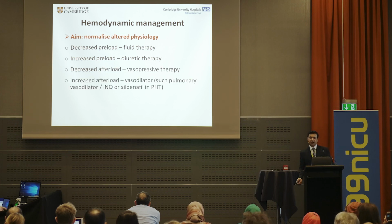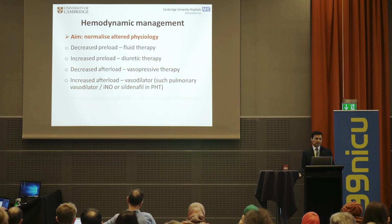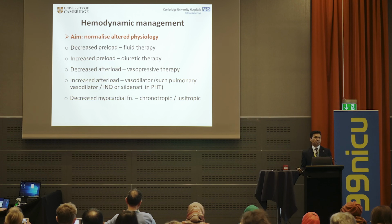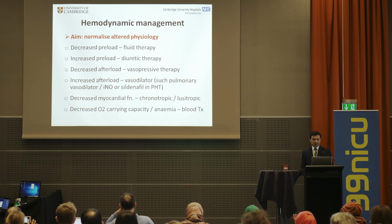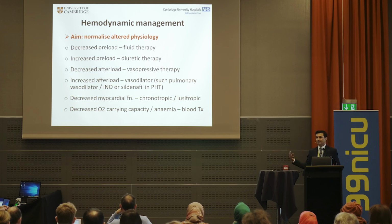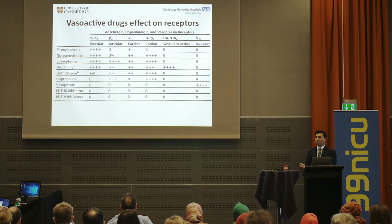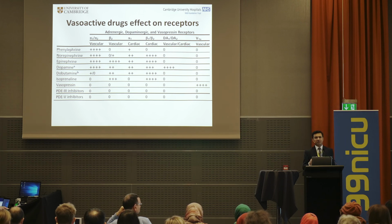If you have decreased vascular tone, we can give vasopressor therapy, and I'll go into details in coming slides. Increased afterload, like in pulmonary hypertension, we can give pulmonary vasodilators. Similarly, if there is decreased myocardial function, we can give chronotropic or lusitropic drugs to make the myocardium better. And we can increase the oxygen carrying capacity by keeping the hemoglobin on the good side and also treating the acidosis. These are basic principles. But when you look at the nuts and bolts of these drugs, they are quite complex, and the mechanism of action is quite complex. But the good thing is they are well studied in vivo in animal studies, and pharmaceutical companies have done enough work to bring them to market, and we understand their mechanism of action pretty well. If you divide these drugs into different categories, such as vasopressors, vasodilators and chronotropes, they are much easier to understand.